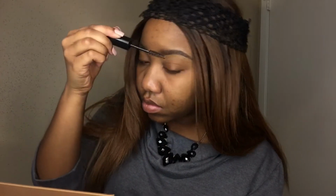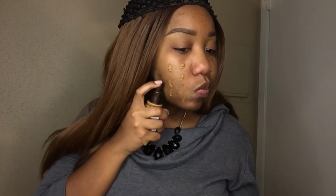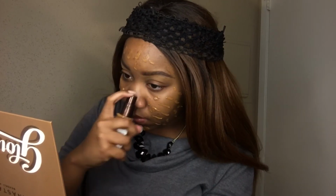And now I'm going through it with some clear brow gel from Black Radiance just to tame those hairs. Mine tend to fly everywhere, so this keeps them in place throughout the day and reinforces those natural hairs. So now I'm putting on my Nivea Men Post Shave Balm in Sensitive as my primer. Feel free to use whatever primer you would like. And now I'm going in with my Covergirl Queen 3-in-1 in the color Golden Honey, dotting that all over my face. That is going to be our foundation.